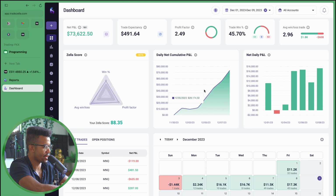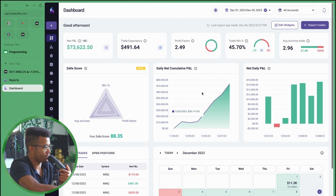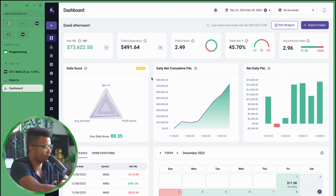Now we are going to use the 15-minute chart for this video, which is my primary chart for trading. Before that though, I will jump back into this dashboard. So this is my performance for December so far. If you don't know what this tool is, this is TradeZella. Great tool. I'm not an affiliate with them. I just use it, track my trades, export all the data from my 20 accounts there.